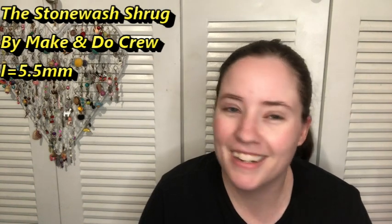Now my one active WIP that I'm actively working on trying to finish is my shrug, my stonewash. It's called the Stonewash Shrug by Make and Do Crew. I've been working on it forever. I started it February 7th, and here it is 2 months later, and I'm still trucking away on it. But I did have a baby in between there, so I've been busy with that baby.